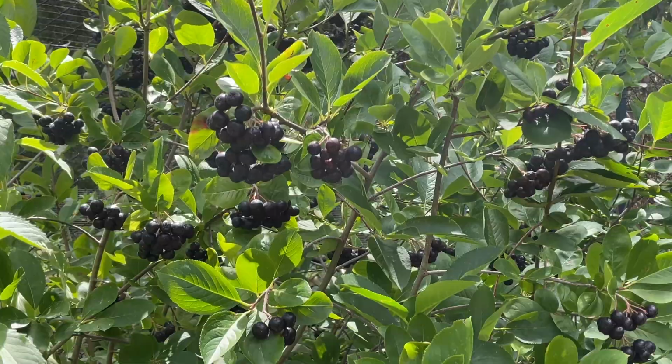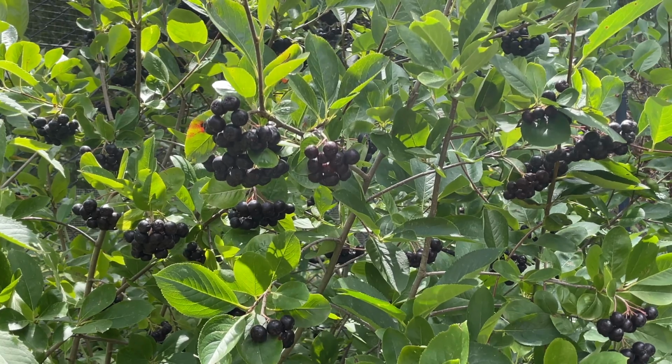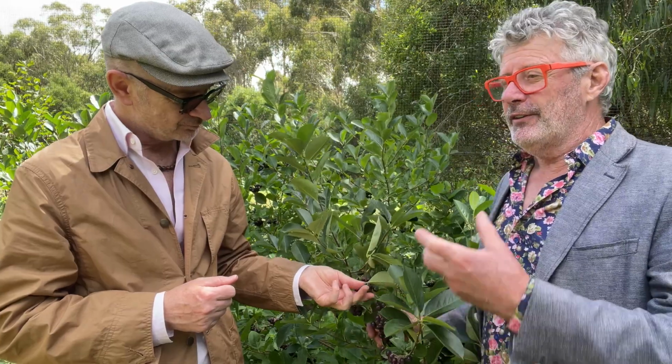See ya. Stephen, some things look slightly poisonous and deadly, and this doesn't look like something that I would browse on. No. And in fact, when I first started growing this plant, which is botanically known as Aronia melanocarpa, melano meaning black, carpa fruit, I just grew it as an ornamental because it has lovely white flowers, attractive black berries, and its foliage goes the most outrageous reds and oranges in the autumn before it sheds. So as an ornamental, it's a fantastic plant.